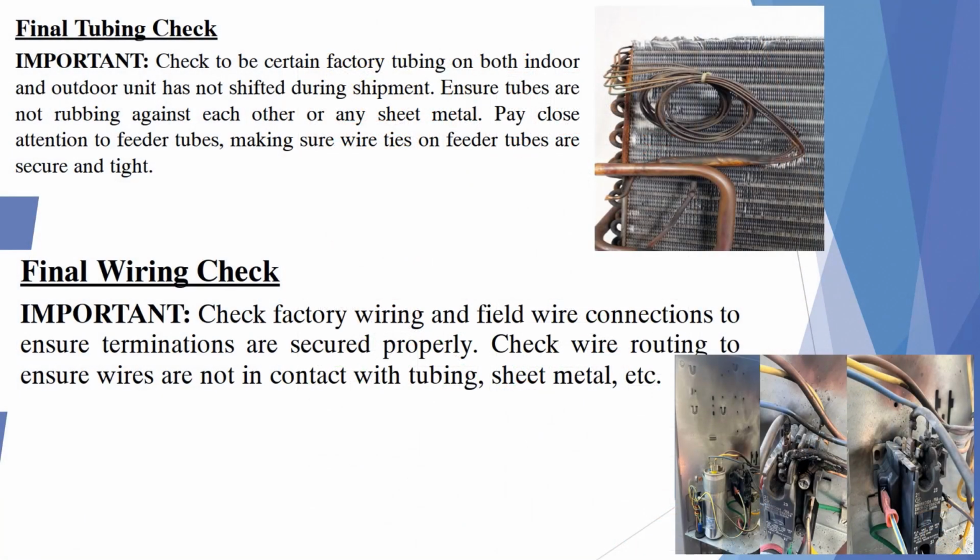We have mentioned these two items before, but they bear repeating because we get a lot of calls on these two items. A final tubing check. In the installation guide, you're directed to check to be certain that factory tubing on both the indoor and outdoor unit has not shifted during shipment. Ensure tubes are not rubbing against each other or any sheet metal, and pay close attention to feeder tubes, making sure wire ties on feeder tubes are secure and tight.